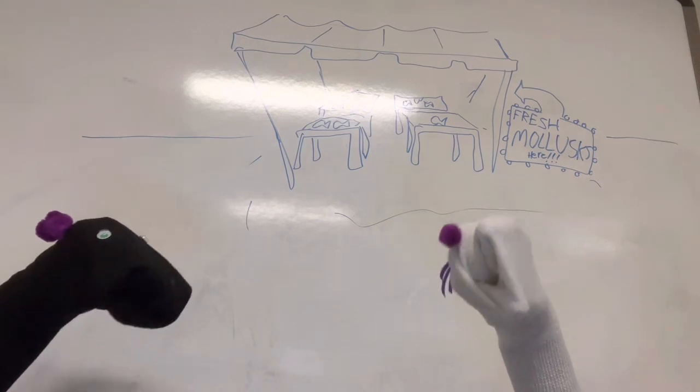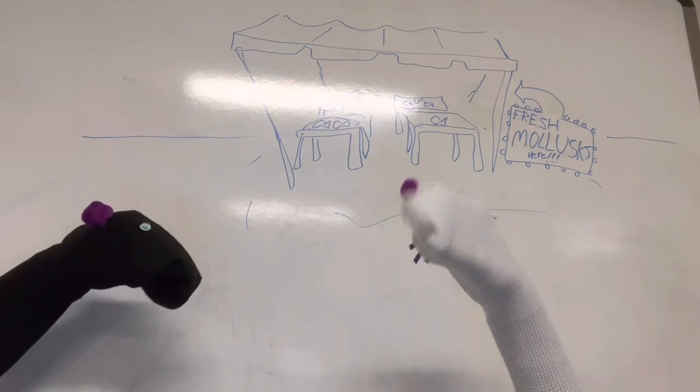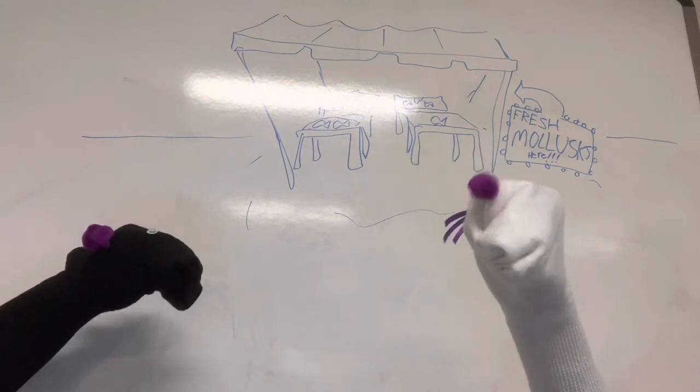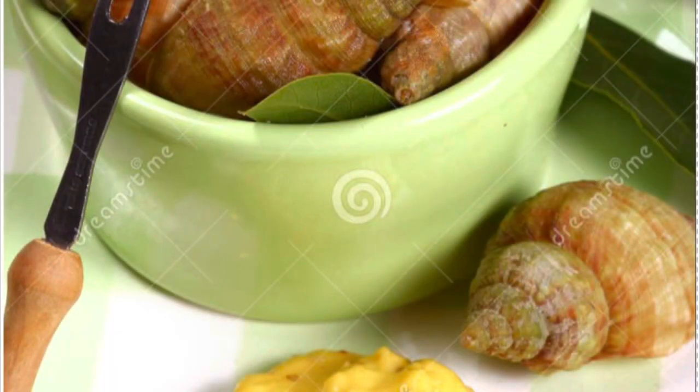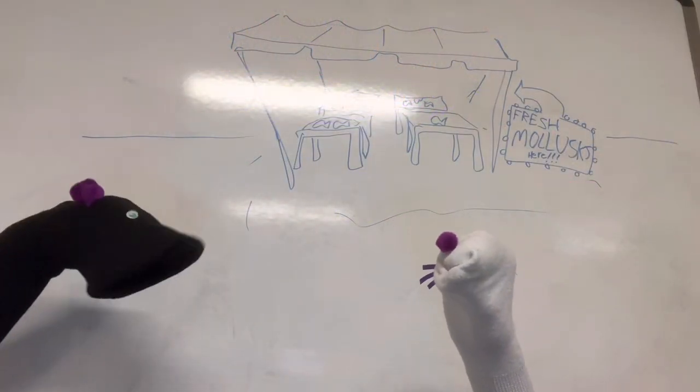It sure does. Now it's time to try the mollusk France style. In France, the mollusk is steamed and served with mayonnaise. When prepared like this, it's considered a delicacy. I sure hope it's not as spicy, but in the meantime, we've got to get to our next stop.